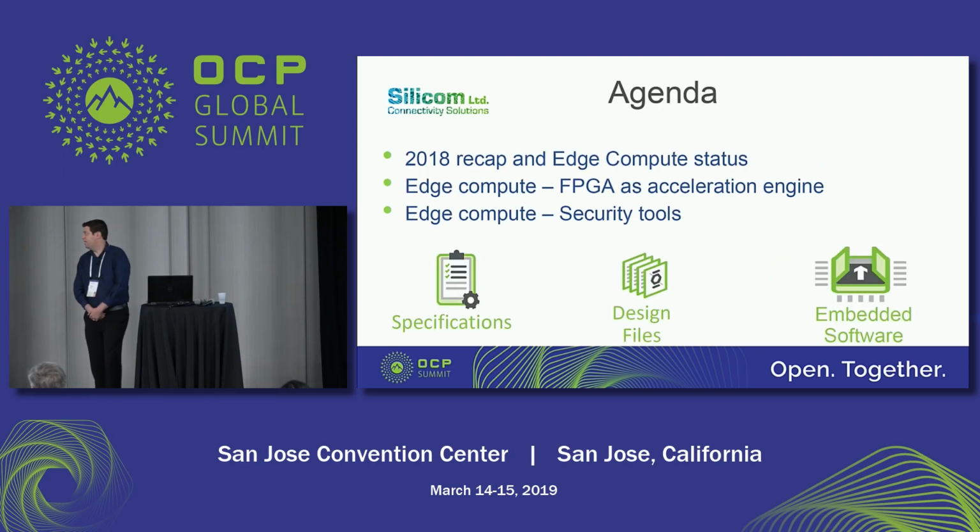So the agenda for today is to speak about, first of all, what have we done during 2018? It was a very exciting year for us. And then a few steps forward. A lot of the people that came before me here spoke about FPGAs, ASICs, and how to combine new technology inside the CPE, inside the edge, far edge, near edge, whatever you want to call that. There are a few new names now. We're going to talk about FPGAs on the one hand, and security tools for the edge on the other hand, because we all know we want to secure the edge, especially when it's remote. You do not have actual physical access to it.